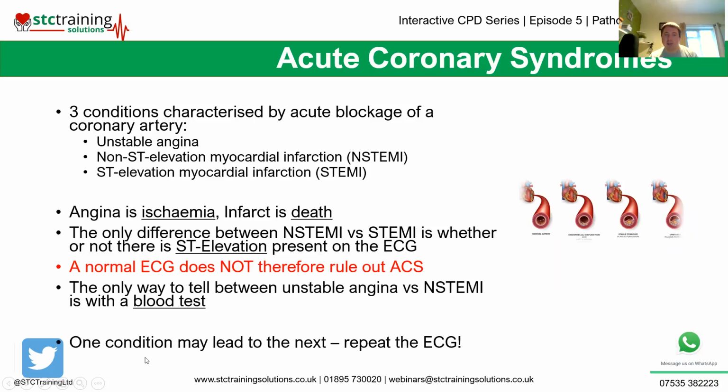And the key here really is one condition may lead to the next. All right. So repeating the ECG. Sometimes unstable angina, if it's left long enough, can turn into a non-ST elevation MI. It can turn into a STEMI, ST elevation MI. The only way to tell the difference between angina and MI, the only difference being nothing's died yet, but now in NSTEMI and STEMI it has died, is through the troponin blood test.